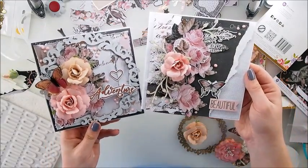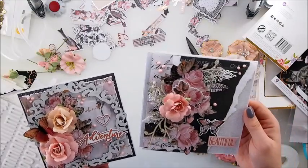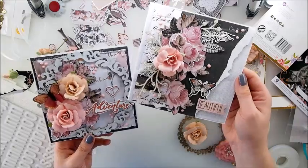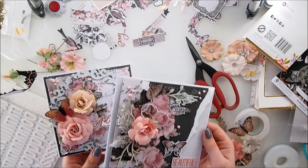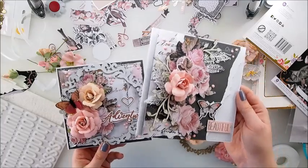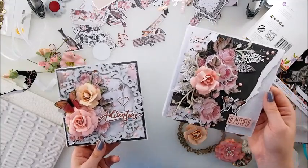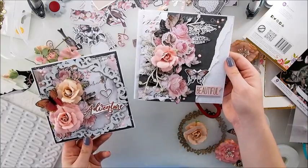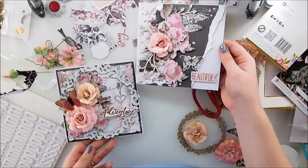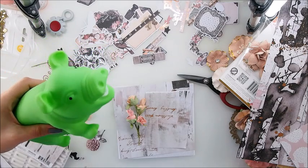Okay, so we have two cards like that, and I think I'm gonna maybe leave it at that and have those two beautiful romantic cards instead of going for the third one. Or I'm gonna pause the video, have breakfast, and see if I have energy and time for the third one. But I do love those. You know what? I will make a third one after I'm back, maybe. Will I? I'm back.